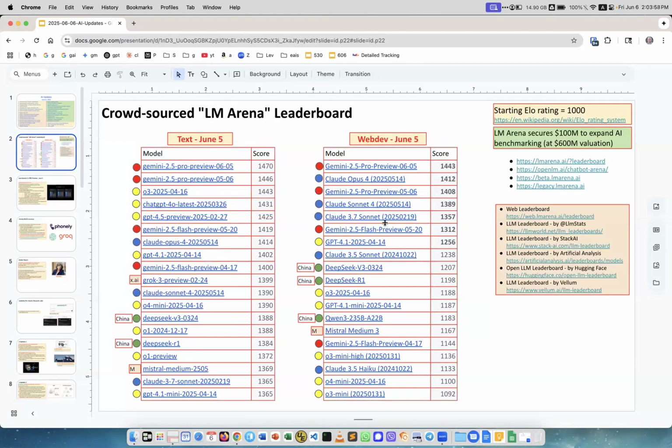Now, look at web development on programming. You see some top models with good scores, and then suddenly it goes all the way down. And these models, 1000, it's average, it's middle. It means that it's not better or worse.